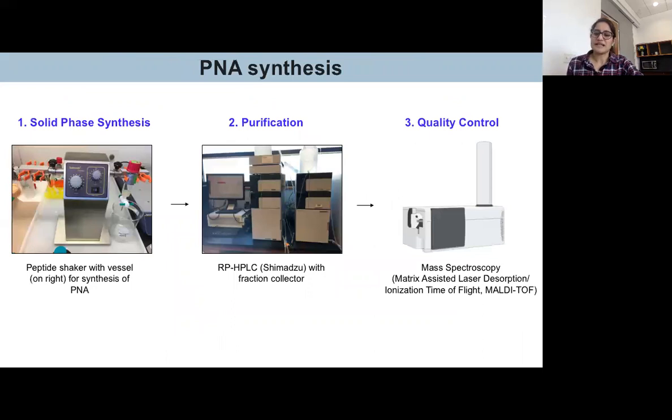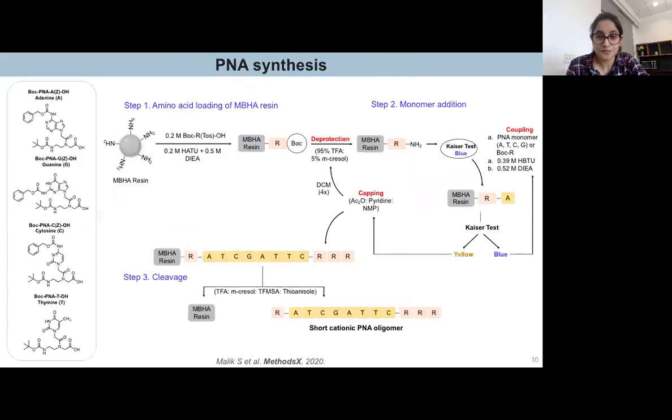Now, we make these PNAs in our lab using solid phase synthesis, then we purify them using chromatography, and finally confirm their quality by checking their molecular mass. This slide provides a bit more detail on how we make these PNAs.